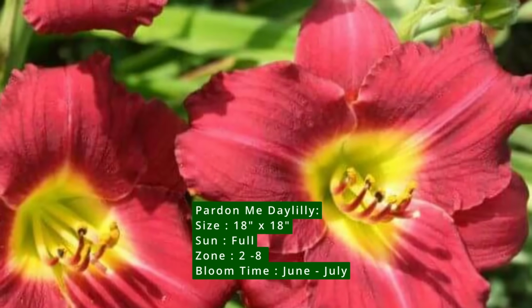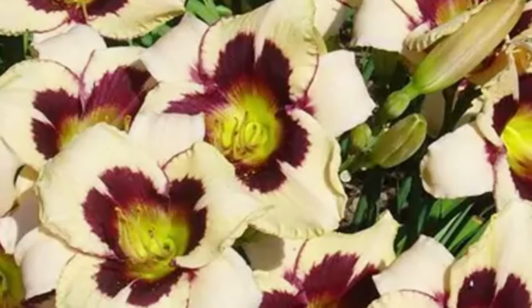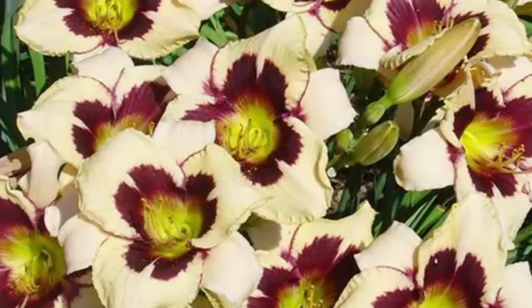So we're thinking about, if I had a garden center, I would have a Stella D'Oro, I would have a purple D'Oro, I would have a Happy Returns, and I would have a Pardon Me, because all of the contractors in my area, these are the daylilies that they're used to, so these are the daylilies that they request. You know, Moonlit Masquerade is a beautiful daylily. I love it, but nobody knows what it is, so nobody buys them.